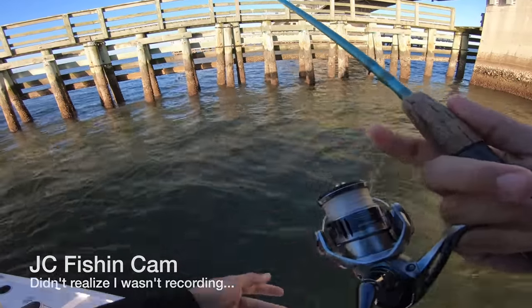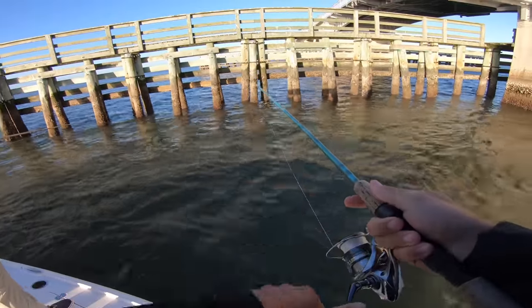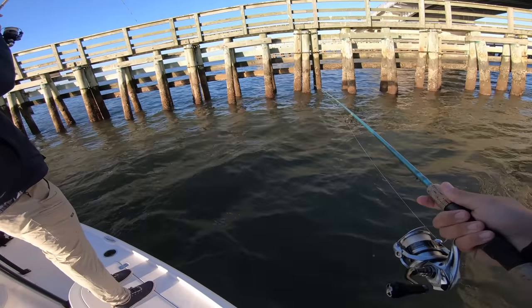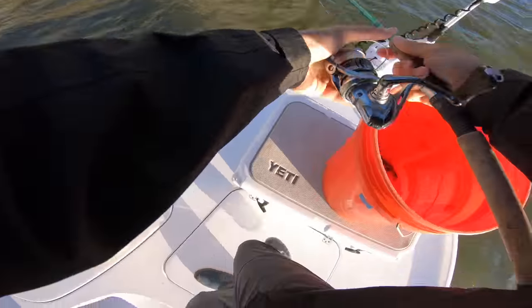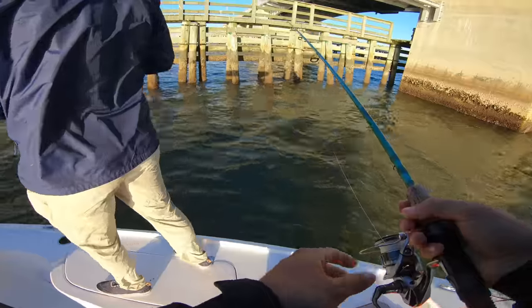You said we're just going for pinfish the rest of the day? No, I'm just kidding. Still got Pop and Cove, and Brent's got one. Good one, it seems like. First one of the day, right? Dude, that ain't a bad one.